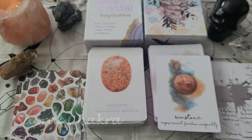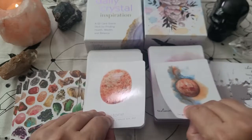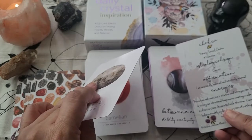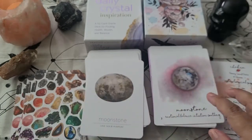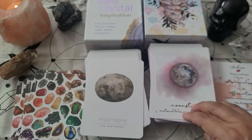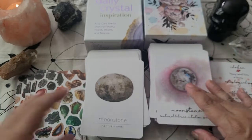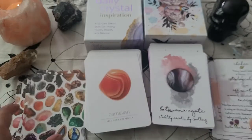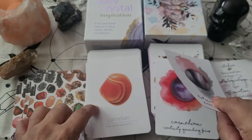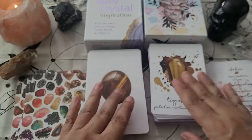So now we are on to the sacral chakra. So here we go. Sunstone, they both have sunstone. And they both have moonstone. Now, this is interesting to me that they included the moonstone here, because to me the moonstone isn't really a sacral chakra type of crystal. Here we have another type of agate, not included here. And they both have carnelian. And they both have tiger's eye.